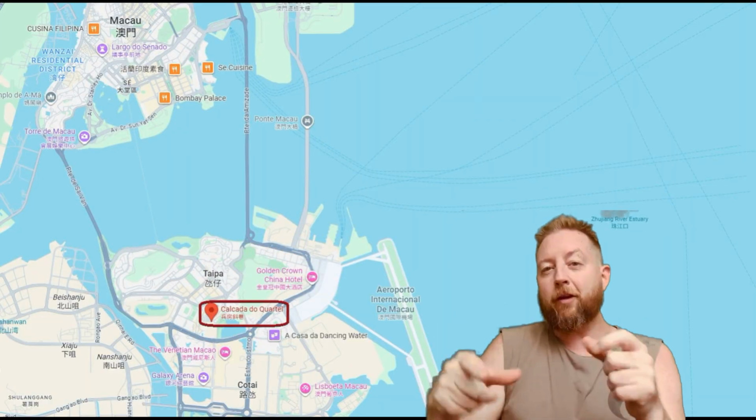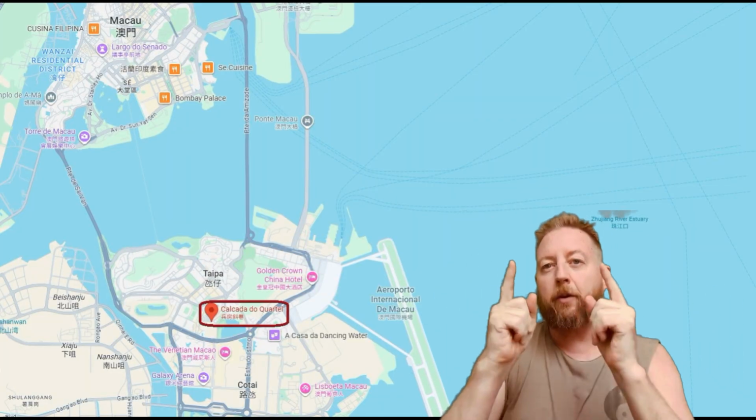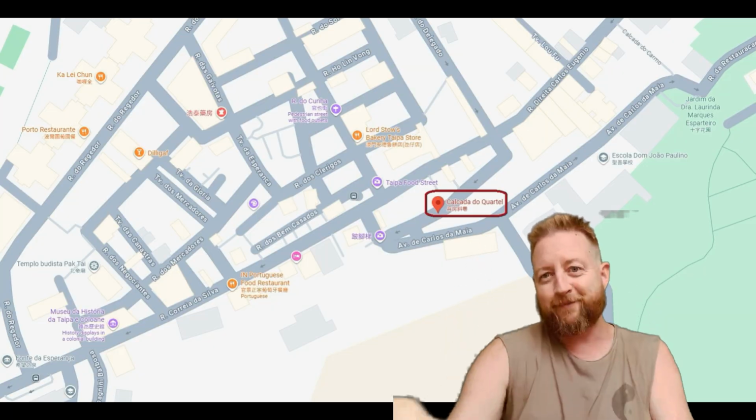Okay, we got another slice of Macau for you. Let's put this up on the map so you can see exactly where we are. Without further ado, let's just get right into it as if you're there yourself. Another slice of Macau. Let's do it!